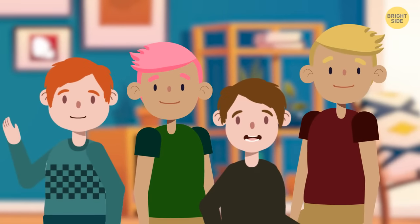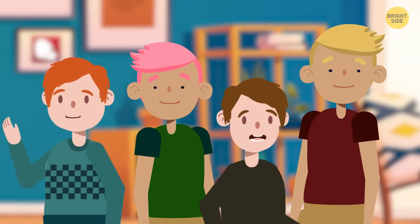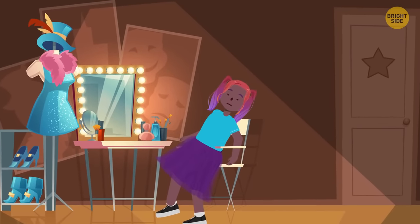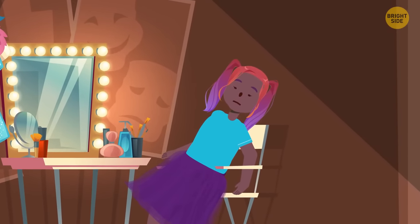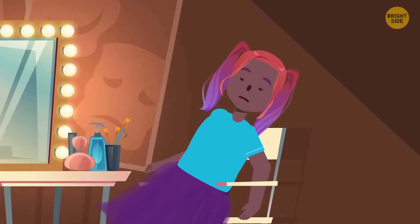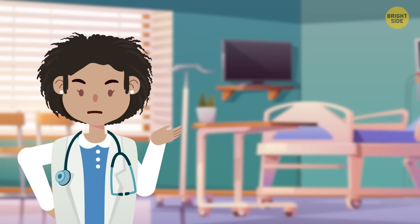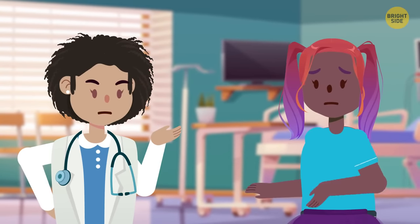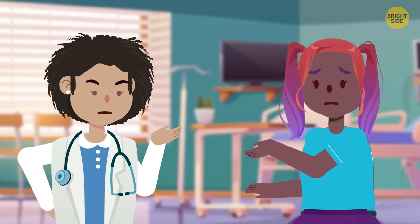The answer is four. One redhead, one pink-haired, one brunette, and one blonde. Lisa was a famous top model. She was found unconscious in her dressing room during a photo shoot and taken to a hospital. Doctors said she had a severe allergic reaction. But when Lisa came to herself, she insisted she hadn't eaten anything all day.